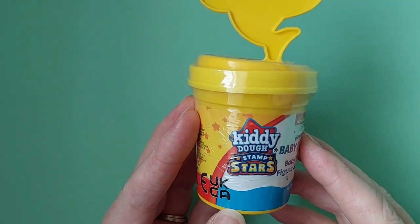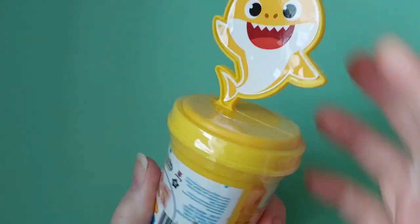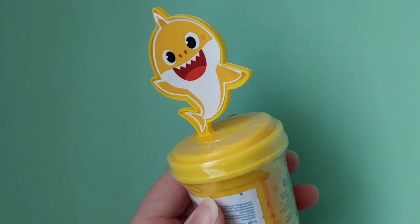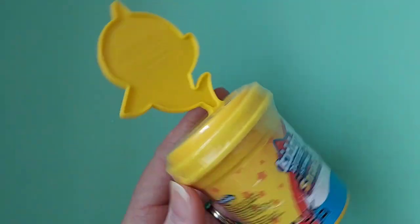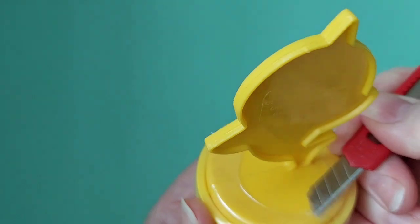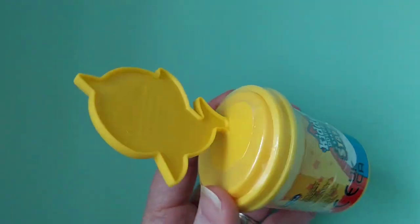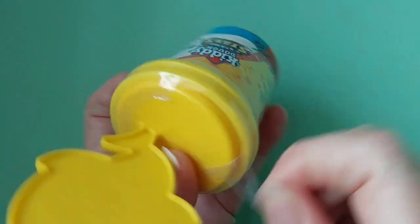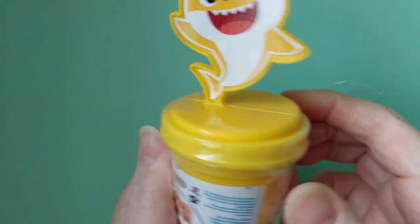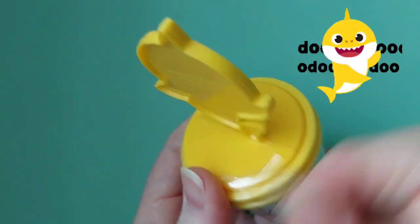Kitty dough with stamp stars. Oh, looks so fun. So the packaging, once again, it's all about the packaging. Well, me, I'm just a consumer for that. But if you take a look at how neat it is with them on top of it, I just thought that was neat. Very adorable. So let's open up this and get it out. And now I've got it in my head, the song.